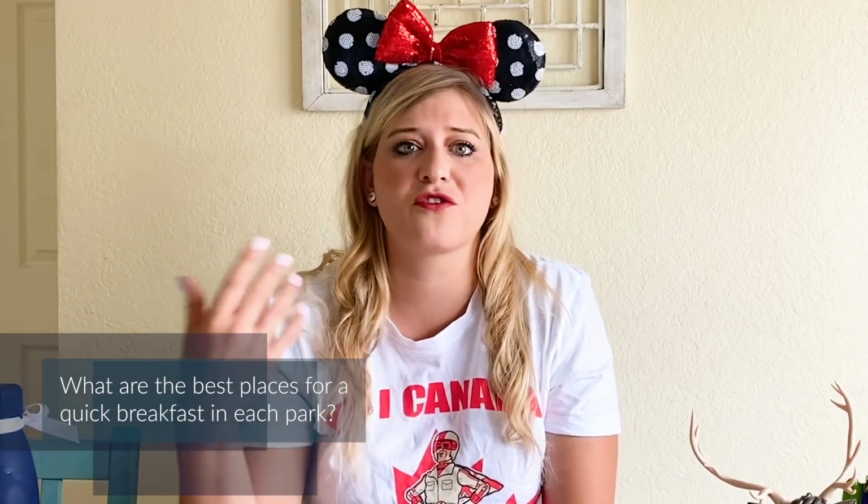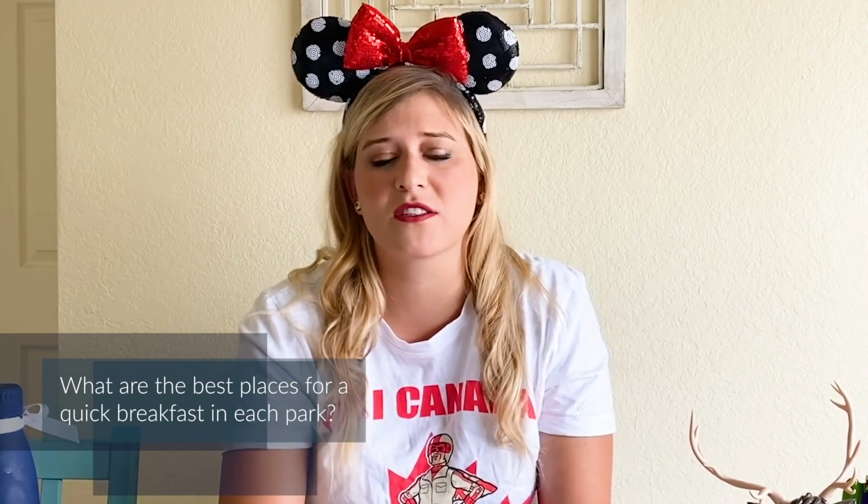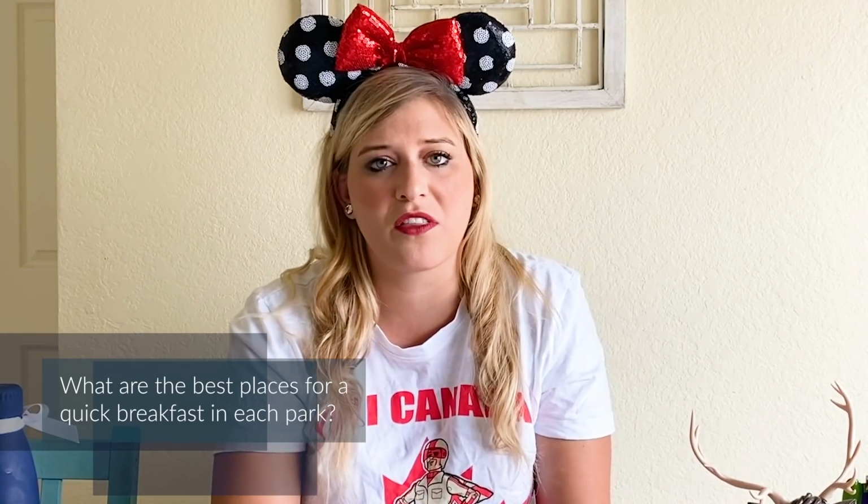And of course, you can go to the Main Street Bakery, which is Magic Kingdom Starbucks, and they have Starbucks national breakfast pastries and breakfast sandwiches and stuff, as well as coffee. You could go to the Starbucks location at any of the parks or the Joffrey's location at any of the parks, and they're gonna have big donuts and coffee and stuff as well there.